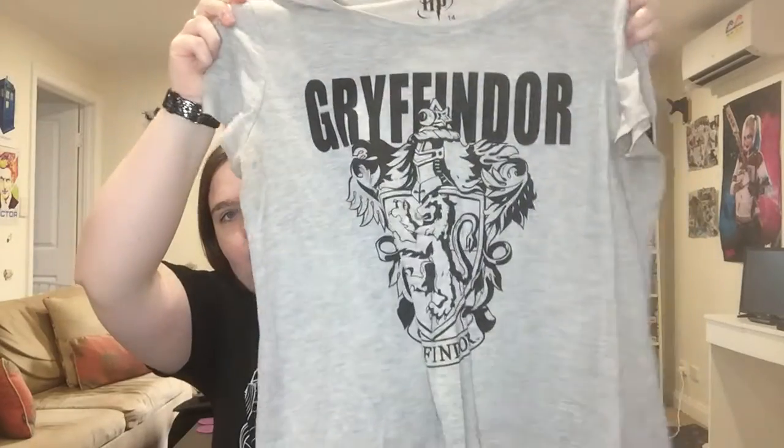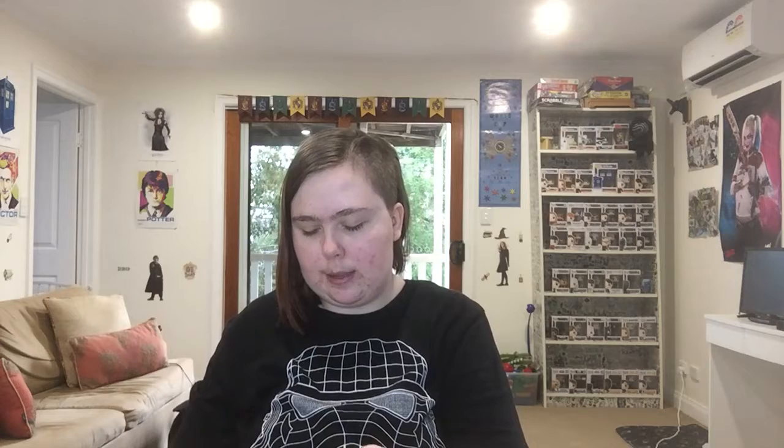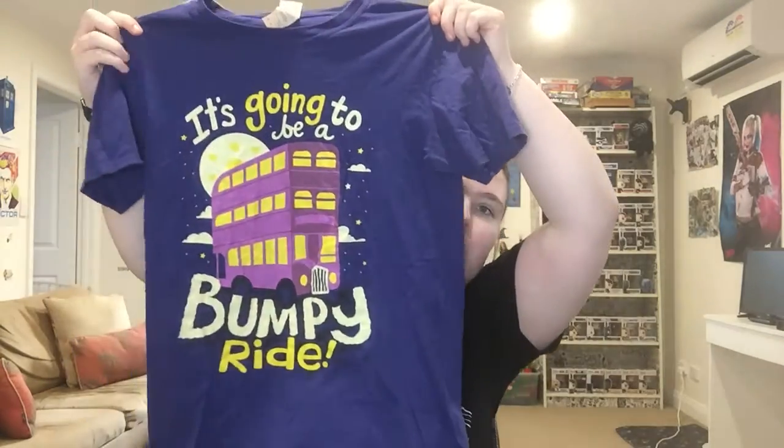The next one is another House Pride shirt because I love Gryffindor, love my house, and that is this grey Gryffindor one with a crest on it, and this is from Kmart, I believe, and it was about $15, I think. I have a lot of shirts, guys. This next one is a really nice blue color, and on the front it has this big design, which is the Knight Bus, and it says it's going to be a bumpy ride, which I think is pretty funny. So that's what it looks like. And this one is another Geek Gear exclusive.